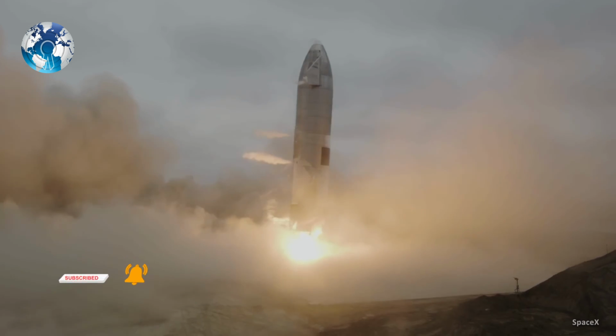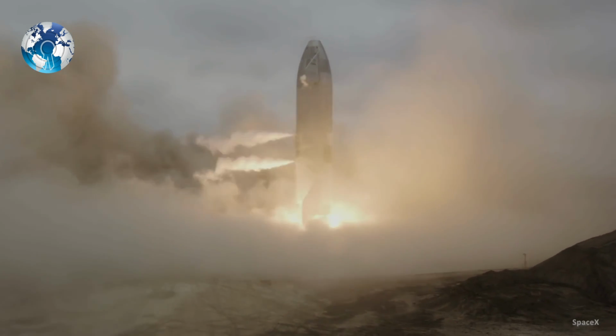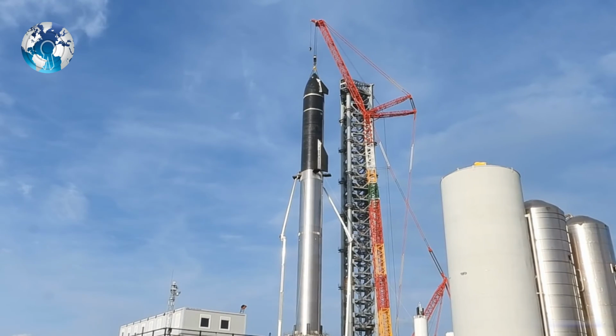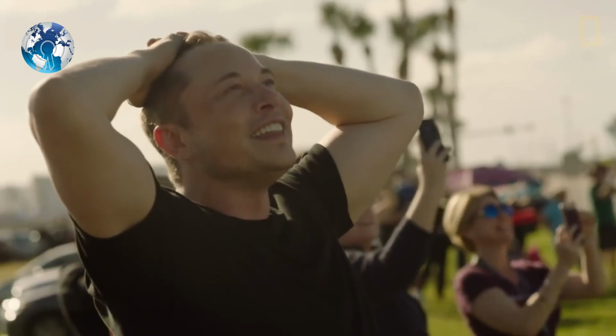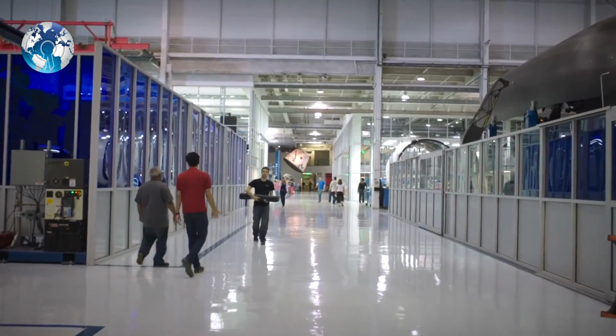Several Starship prototypes have successfully carried out controlled landings earlier this year. And with SpaceX's fully stacked Starship, it is one step closer to its goal of heading to the red planet, Mars.